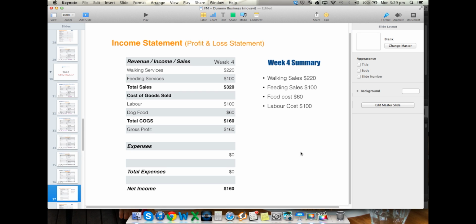So just pointing out here that you can see that we've incurred a dog food cost of $60 because we actually used $60 worth of dog food. But unlike week 3, we didn't actually buy any inventory. It was already sitting there. So the use of the inventory goes on the income statement. And once again, our accounts receivable doesn't show up anywhere on the income statement. The money that we paid ourselves doesn't show up on the income statement. The $100 that we paid to the supplier does not show up on the income statement.